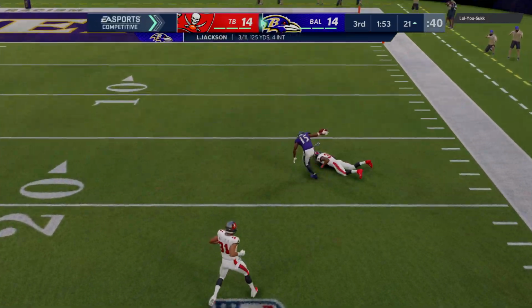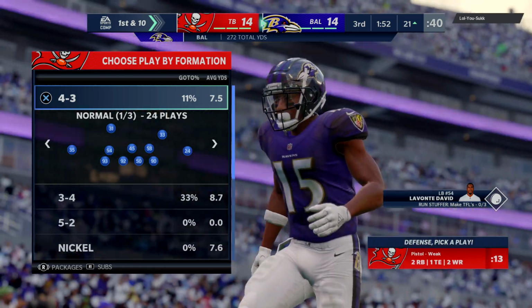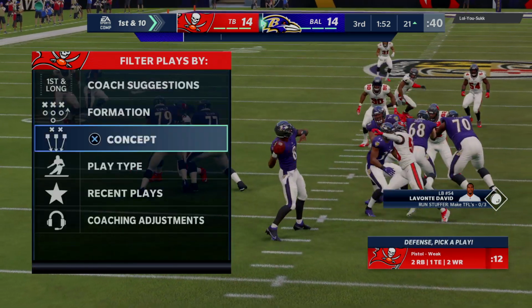And they keep going into the animation of him catching it. He finally goes down, but not before reaching the 21.